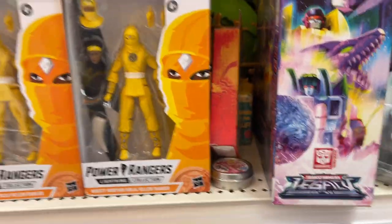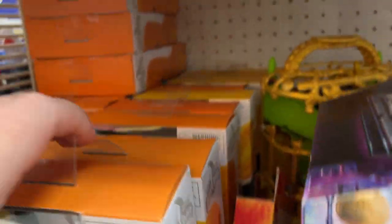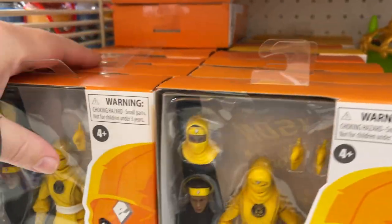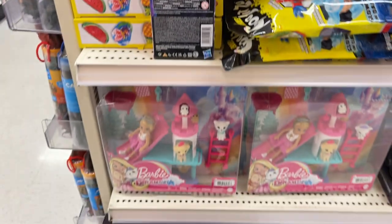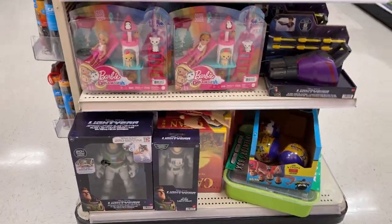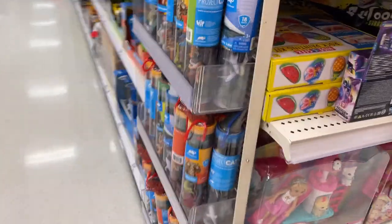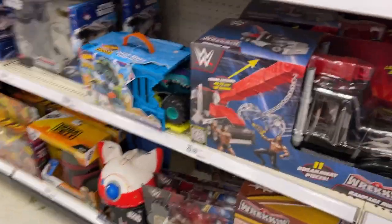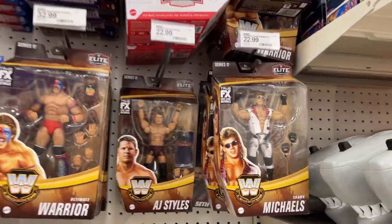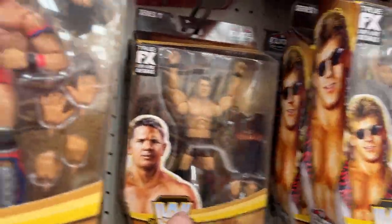Transformers, Galvatron, look at all of the yellow. That's crazy. Oops. Yellow Ranger down. All kinds of yellow Rangers there. Barbie going on, so yeah, overstocked. Somebody grabbed some G.I. Joes. I saw them. Shawn Michaels.